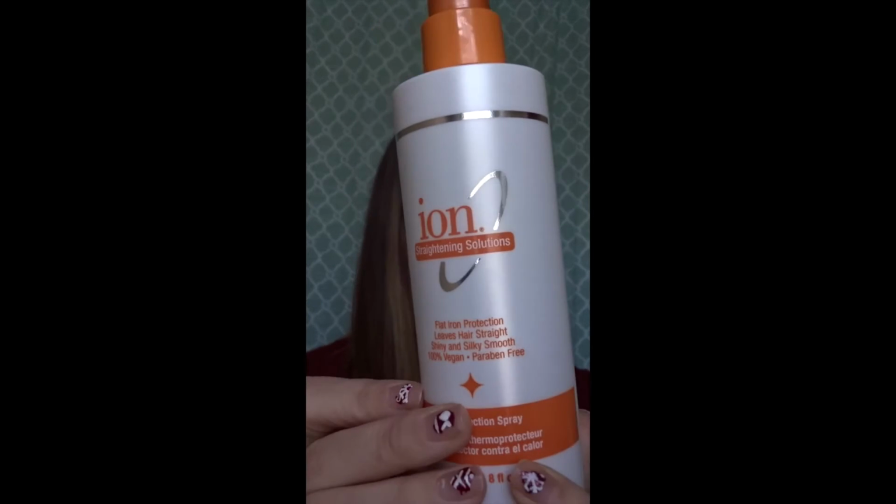The next hair care product that I fell in love with last month is the Ion Straightening Solutions Heat Protectant. This is what that looks like. At first, I'll be honest, when I first put this on my hair, I was like, oh no, this is not going to work for me because it went on super greasy and made my hair look really wet and gross, and I thought it was going to stay like that, so I was a little worried about it.